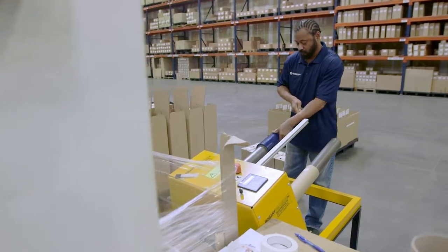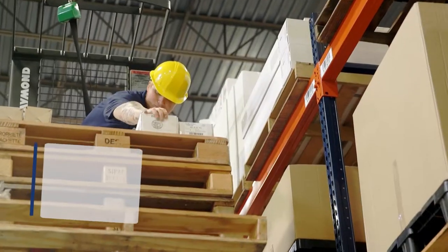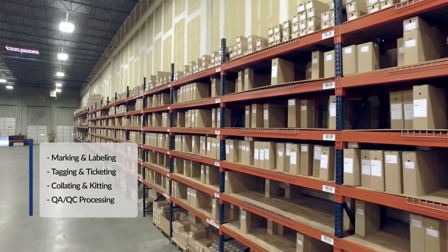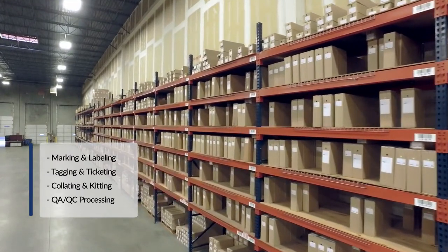Additionally, our Atlanta facility can provide our clients with a host of value-added services as well, including marking and labeling, tagging and ticketing, collating and kitting, and QA/QC processing.